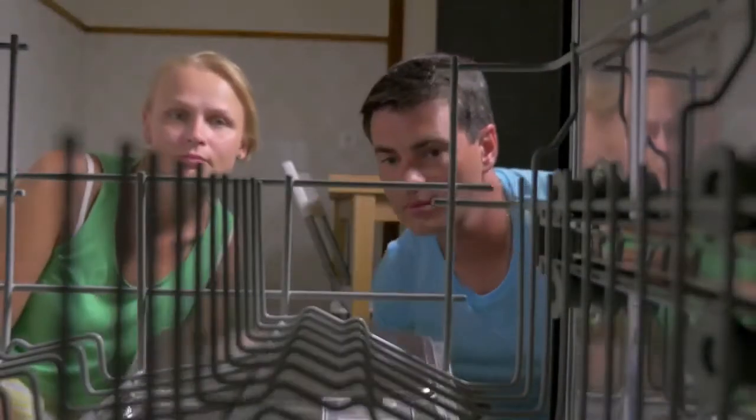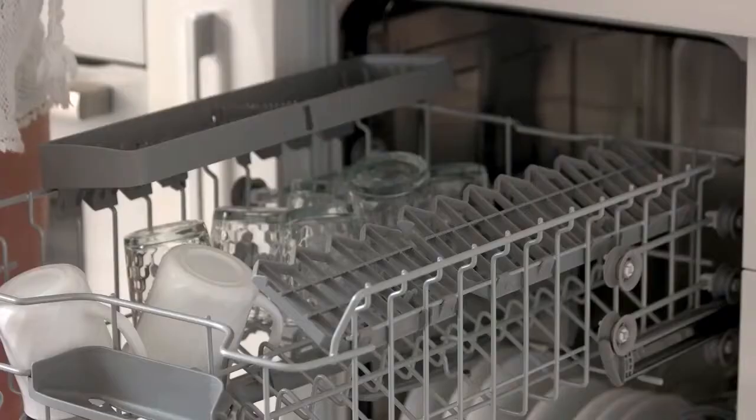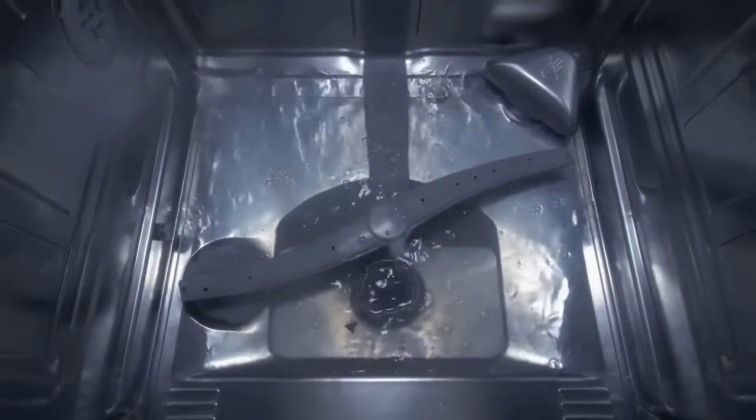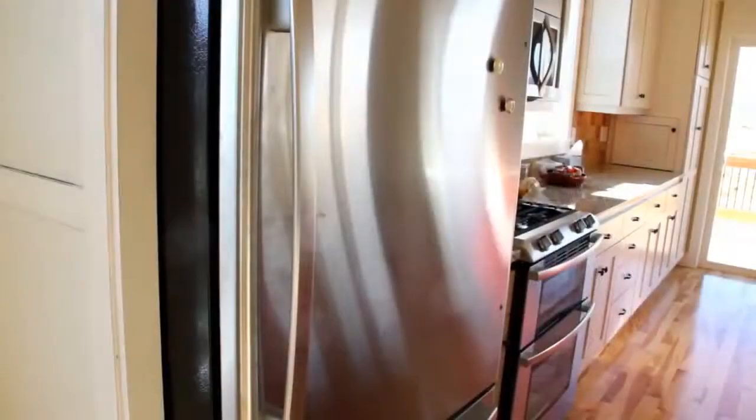7. Wash away dishwasher smell. Pour vinegar in a cup, put it on the top rack without adding any other dishes and turn it on for a full cycle. Or pour 2 cups of vinegar straight onto the bottom of the dishwasher and turn it on for a full cycle.